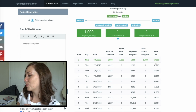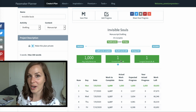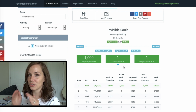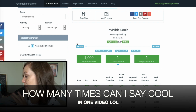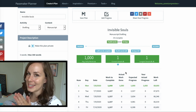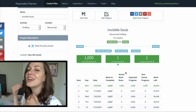Not only that, but it tells you what's left to write right here. So 69,000 words now are left. It tells you what your average daily words are. It tells you how many days in a row you write, your longest streak of writing. No, I'm sorry, this is your longest streak total. And then this is your current streak. So if I was to write every single day in a row for 5 days, it would let me know that I'm on a writing streak, which is so cool. And this part up here at the top, it really just summarizes everything, and it really condenses it into the perfect way that's just so encouraging and motivating to see. At least for my personality, I really like seeing how far I've come and feeling like, oh, I know exactly how far I need to go to accomplish this goal.